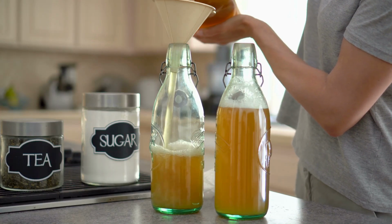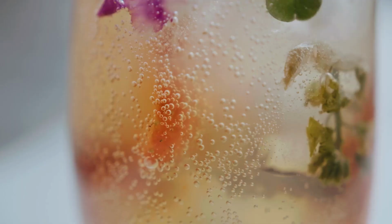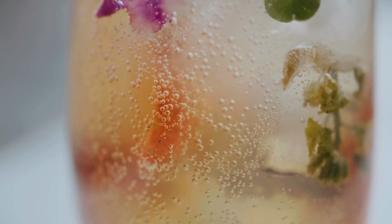Alright, let's talk drinks. Kombucha. This isn't your average sugary soda. This is a living, breathing, fermented tea that is as delicious as it is beneficial. It's fizzy, it's tangy, and you can flavor it in a million different ways.